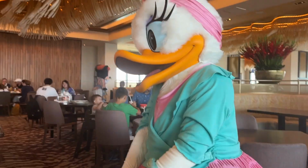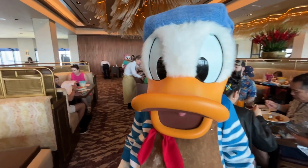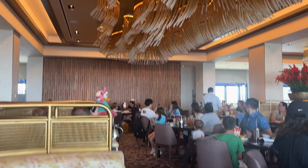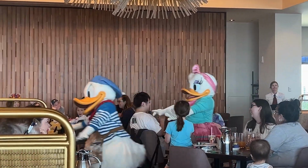Our waitress was wonderful, checking in on us, refilling our drinks, and ensuring our breakfast was special. And of course, there are the characters. They were definitely characters. I think since this isn't a buffet, the characters are more comfortable walking around and interacting with people. I also saw Daisy chasing Donald around the restaurant, and he even tried to get a waiter to save him. It was like breakfast and a show.